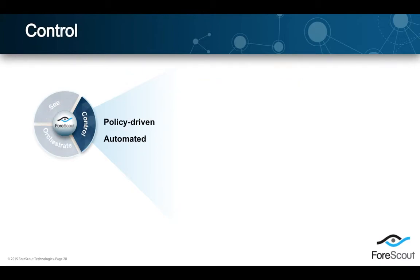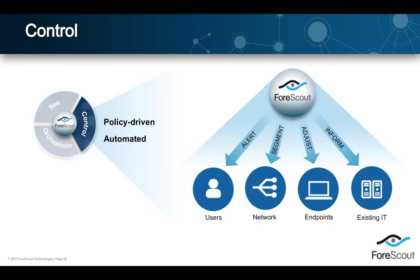So our second function is control. This is about hardening your network to help you reduce your attack surface, ideally to prevent a breach. We provide a range of controls and a great deal of flexibility to deal with issues the right way. The first control that most of our customers like to use is to alert the user, via email or a captive portal. And it's also very common for our customers to use our product to segment their network. They can put questionable devices onto guest networks until the devices are brought into compliance. Other actions that Forescout can perform include fixing endpoints, for example, restarting agents that have been stopped or forcing some sort of a patch or an update. And it's also really common to see Forescout sending information to other IT systems, like, for example, SIEM systems. And as I mentioned earlier, all of these actions are possible without adding any new agents.